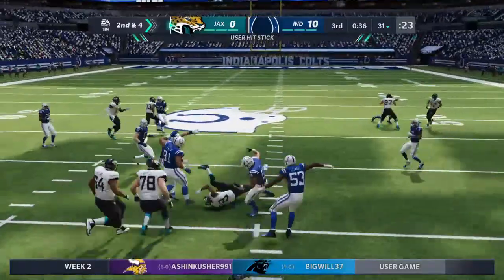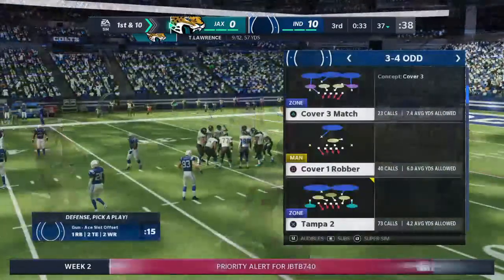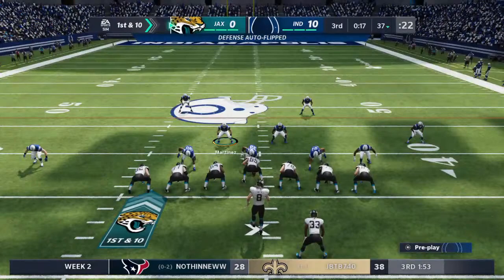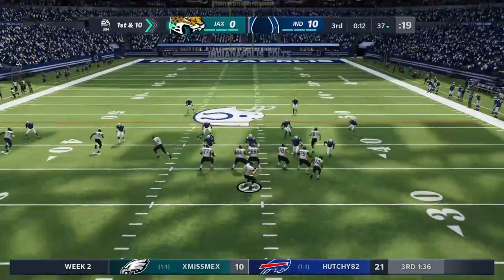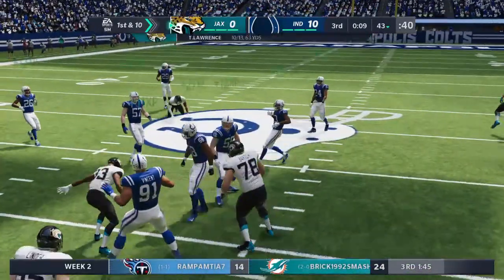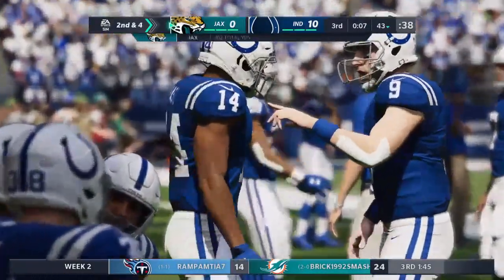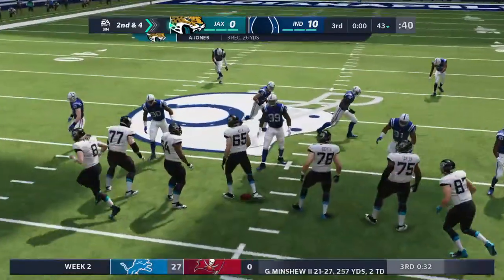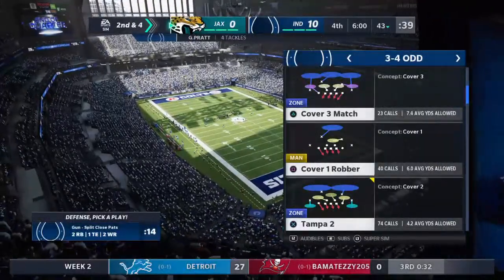A pass there complete to Westbrook, and he'll be brought down right around the 37. 6 yards the pickup, and that's a 1st down. 1st down, Jaguars. They're going to look to throw. He'll drop this underneath for Jones, and a 6-yard gain gets him right around the 43. It's a pickup of 6. Line of scrimmage, the 43 on 2nd and 4. And that is going to do it for this third quarter of action.